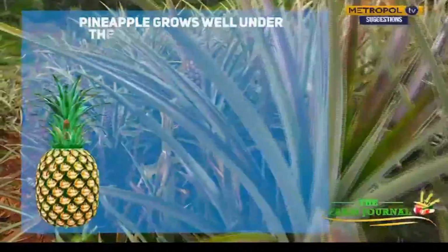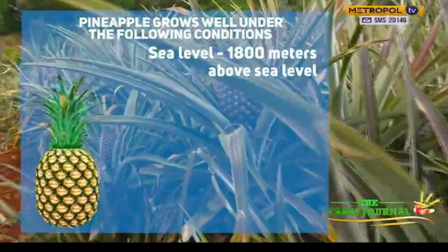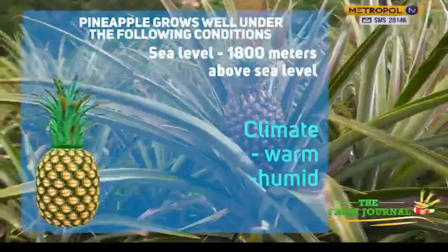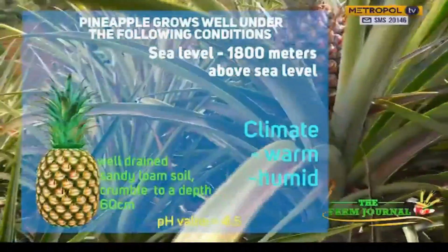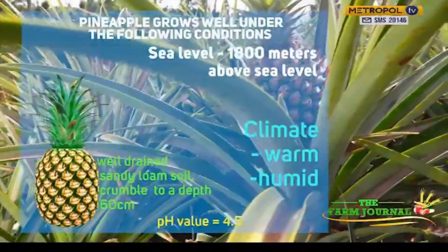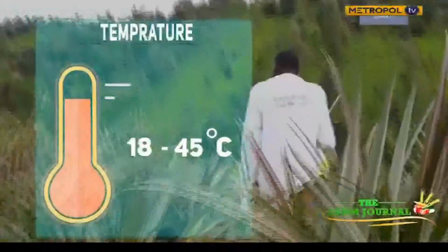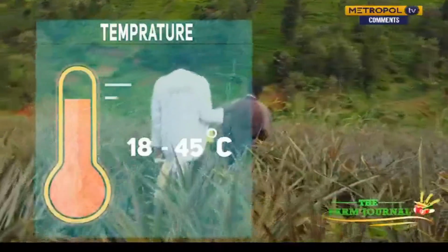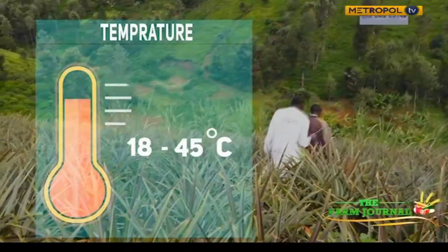Pineapple grows well in altitudes starting at sea level all the way to over 1,800 meters above sea level. They thrive in a climate that is warm, humid, and free from extreme temperatures. Pineapples grow in temperatures between 18 degrees centigrade and 45 degrees centigrade, with 25 degrees centigrade being the optimal.